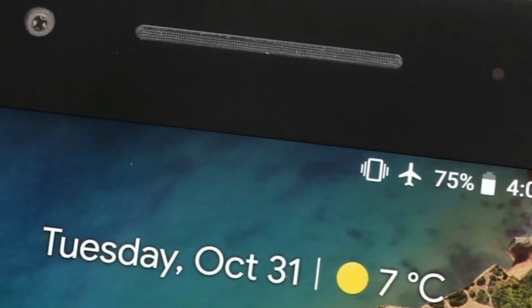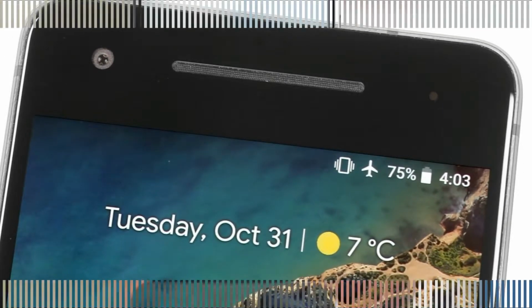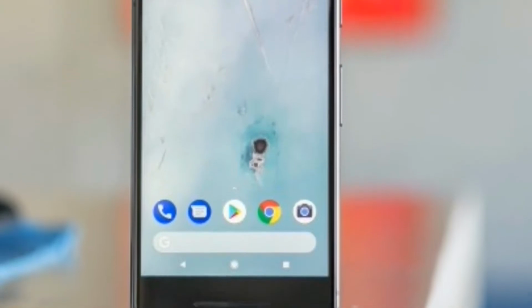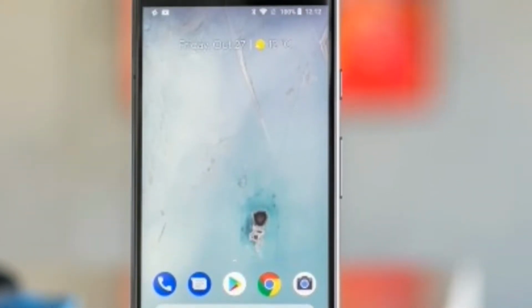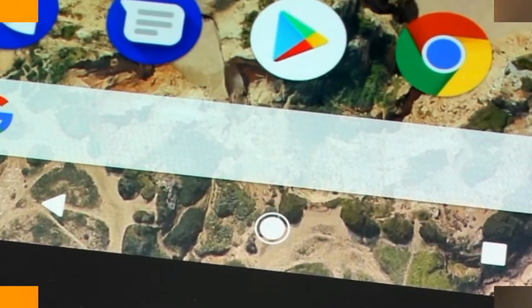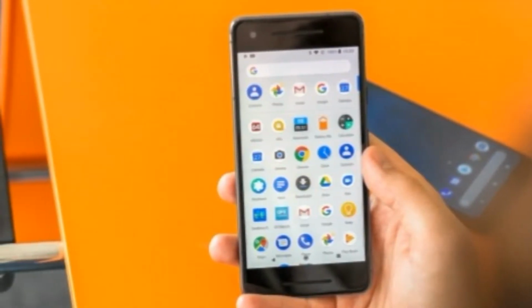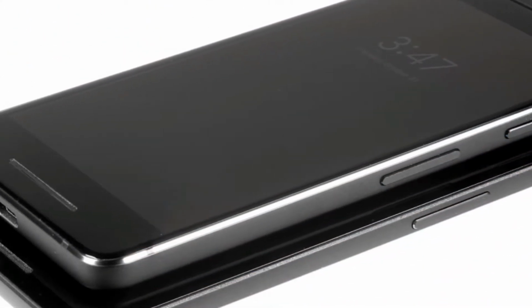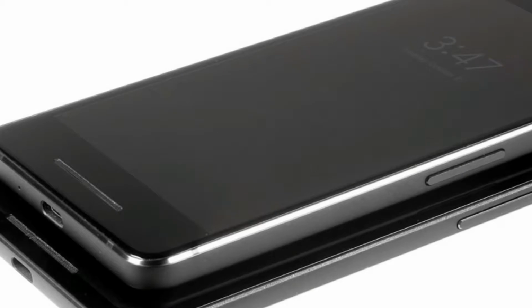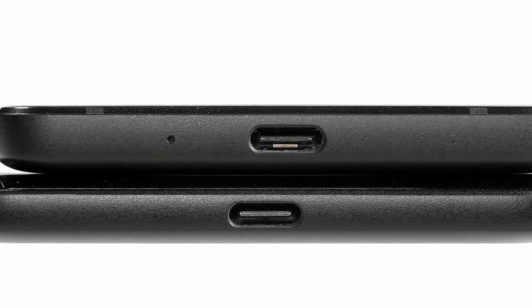Price and release date. The Google Pixel 2 price didn't increase year over year, so like its stated design, it isn't keeping up with the competition. This is surprising for a phone announced on October 4th, and a release date of October 19th. It costs $649, £629, 1,079 Australian dollars for the 64GB version, and $749, £729, 1,229 Australian dollars for the 128GB configuration.